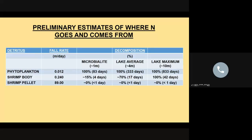Here's the fall rate. Dead phytoplankton, 0.012 meters per day. Shrimp body, 0.24 meters per day. Shrimp poop, 89 meters per day. The phytoplankton takes 83 days to hit a microbialite. It's gone, it's all decomposed by then. Lake bottom, 333 days to get to the average lake bottom. It's decomposed. Maximum lake bottom, 833 days to get there. It's gone. Dead phytoplankton is critical for the nitrogen because it's cycling so fast in the lake, but it's not being lost.